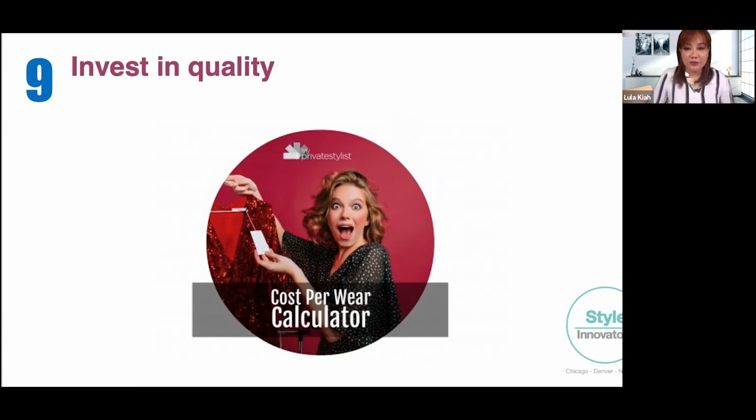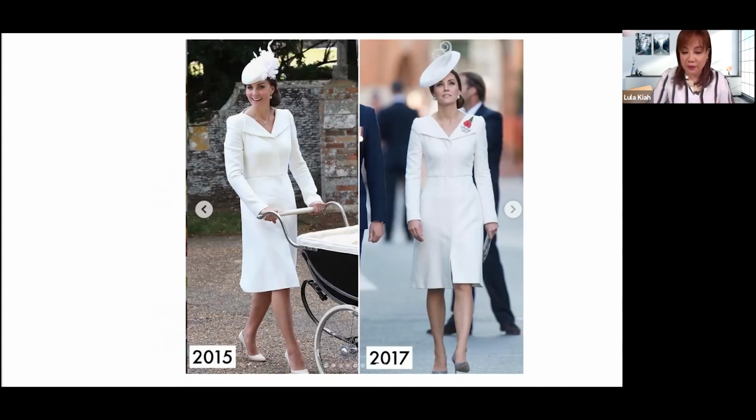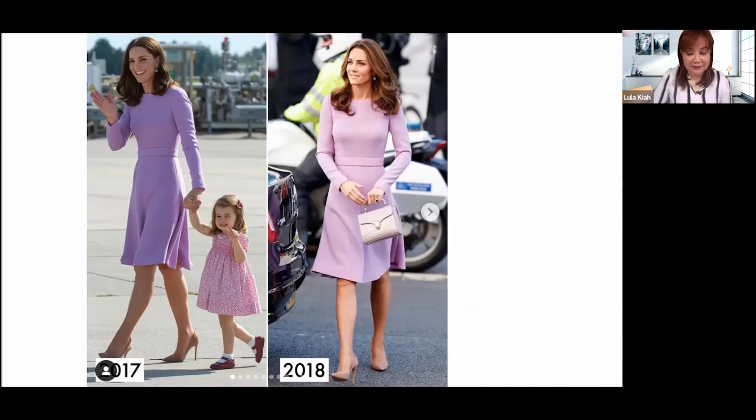And then you need to invest more in quality than in quantity. So every time we are investing in a piece of clothing, we want to make sure that we know what the cost per wear is. And I'm going to invest more in classic pieces and a little less in fashion and trends, right? So I can have my pieces last more years. And there is nothing wrong with having clothes that you can rewear two, four, five years later, because you are actually doing good for your economy and also saving the planet. So I love her because she wore this in 2011 and then again in 2017. So every single piece of clothing is like an investment. This is something that we do with our clients.